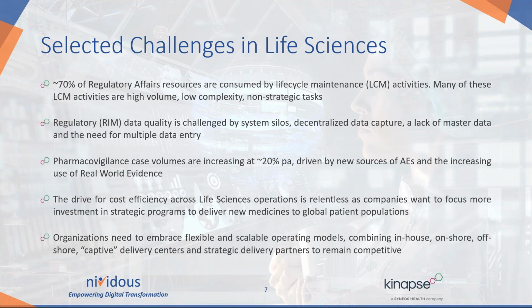Those of us who've been in the industry a long time know that the CFO is always relentlessly looking for at least 5% per annum, and sometimes more, in terms of cost savings across the board.